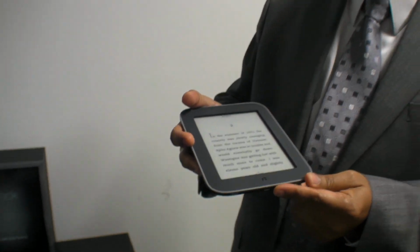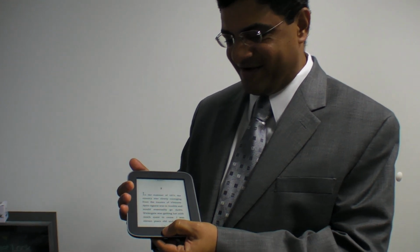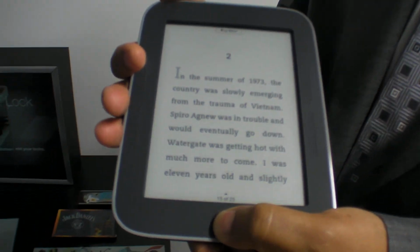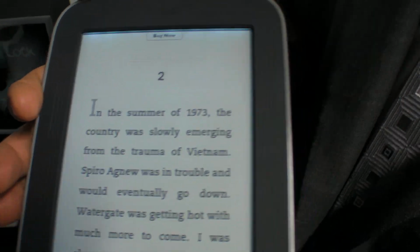And one of the advantages with this particular product is that in the past we said our displays work great outdoors, like you can use them at the beach. Now we can also use them in the bedroom. So what does that mean? We have a front light that our customers installed in the device.